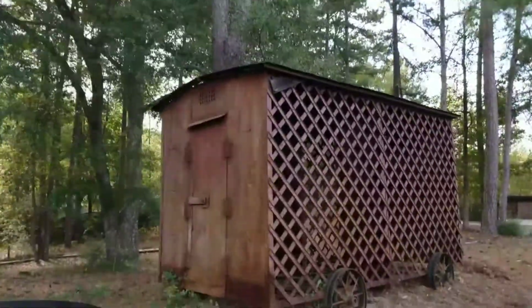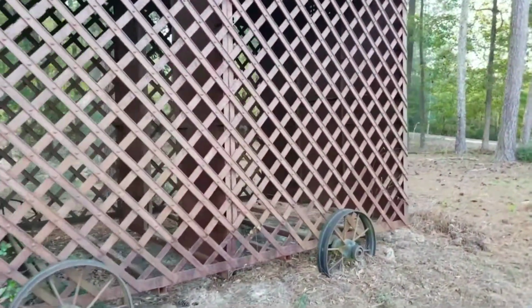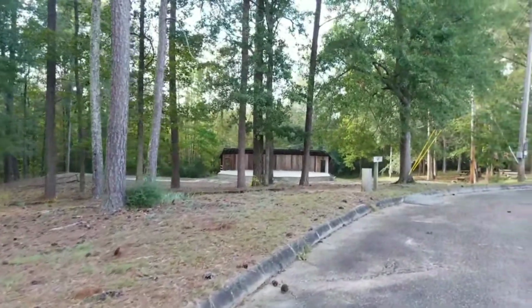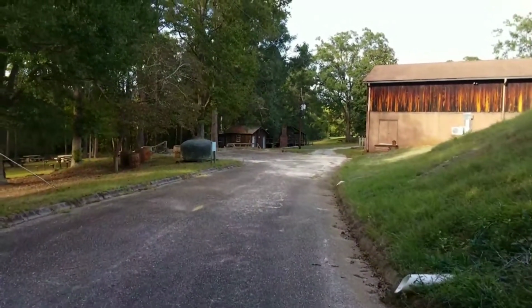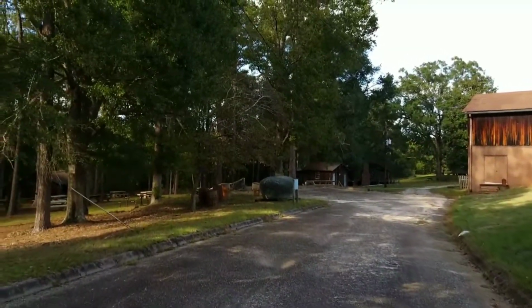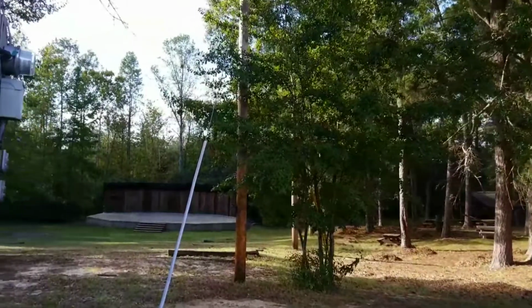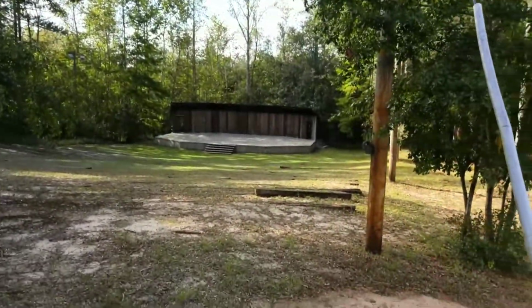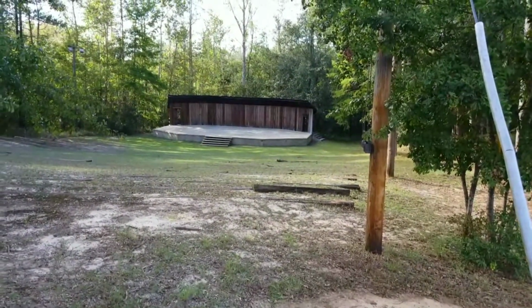Is that a tiger cage? A tiger trailer? I have no idea what that is. Definitely a very large piece of property. This place is, whoa, look at this. Would you look at this? It's some sort of stage. A pioneer stage.